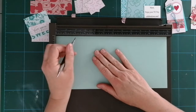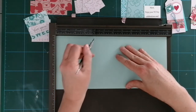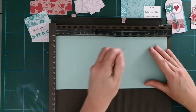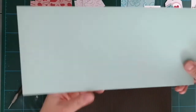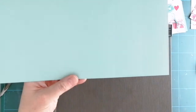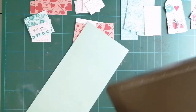Everything's gone wrong. So I'm going to score it at 2 inches. Don't press too hard because you'll break your card. Then I'm going to do it at 4 inches, then at 8, then at 10. Okay, so then your card's going to look like this. My blind is too bright. There we are, you can see it like this. That's the scoring finished.